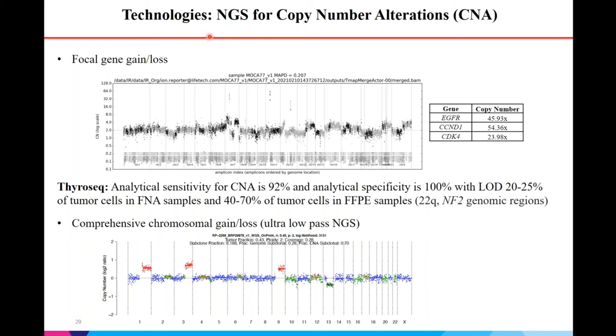So we know that for copy number alterations, we do most of the time array-based chemistries. But here, we are talking about copy number alteration detection by NGS. And with the help of NGS, you can do a targeted detection of copy number alteration, or you can determine comprehensive chromosomal gains or losses. So for targeted focal gene gains or losses, you can do targeted sequencing.